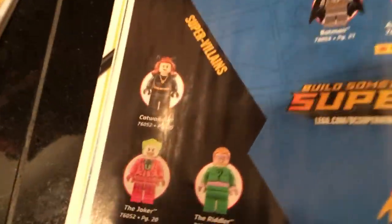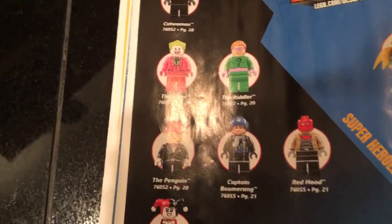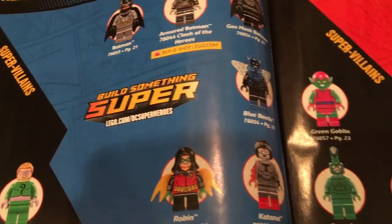Then you got a bunch of figures. Let's see, first bad guys. Catwoman, let me get this in focus. Catwoman, Joker, Riddler, Penguin, Boomerang, Red Hood, and Harley Quinn. Then you got Batman, Armored Batman, Yes Mask, Batman, Blue Beetle, Robin, Katana, and Superman.